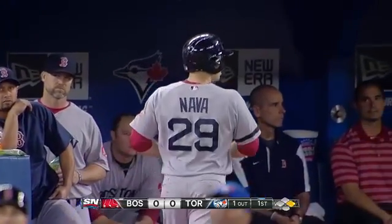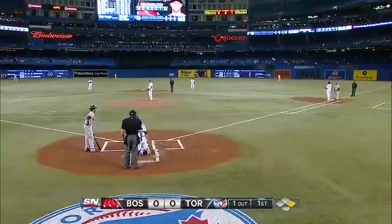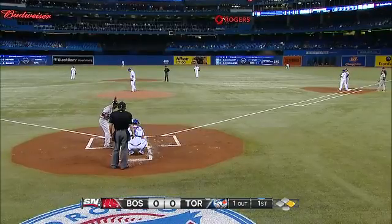Yeah, and Buck, one thing we're noticing, we come back to Rogers Center, and the fact that with the roof closed, the ball really does seem to carry towards the power alleys in right center and left center, straightaway center field.